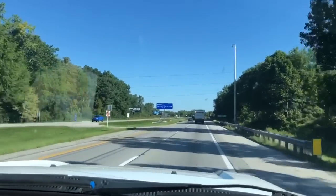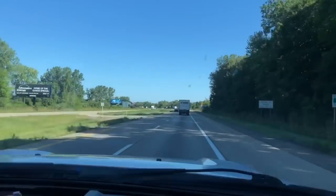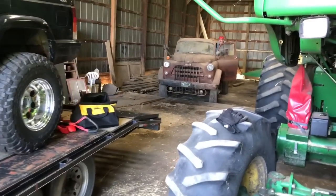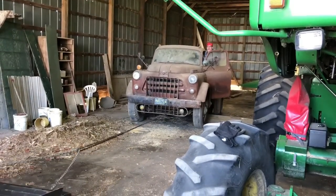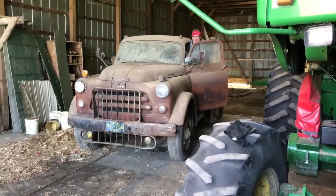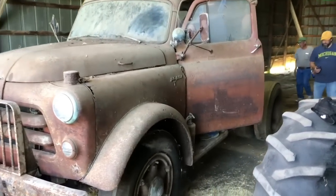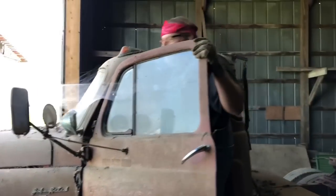Great adventure continues. Apparently so. We made it to Michigan. Okay. Yep. Put it back on. We got the behemoth. Best case scenario right there.